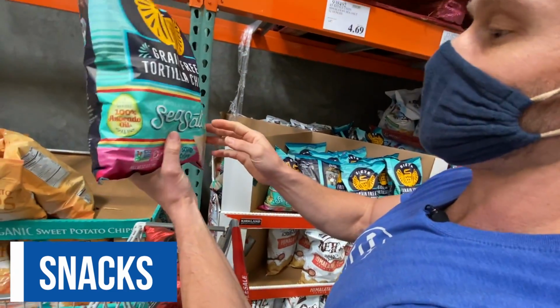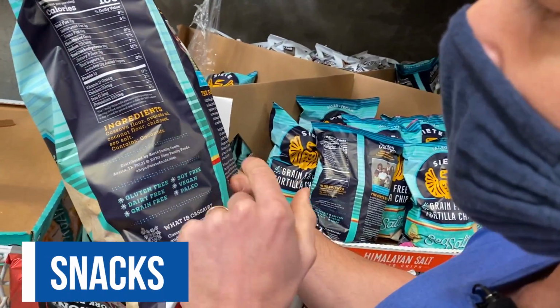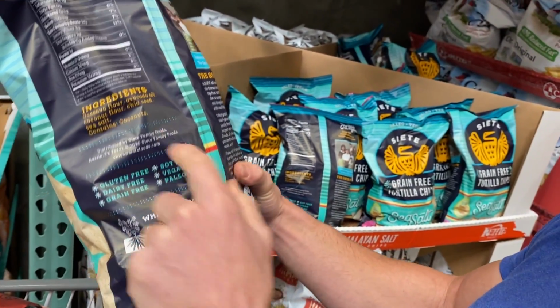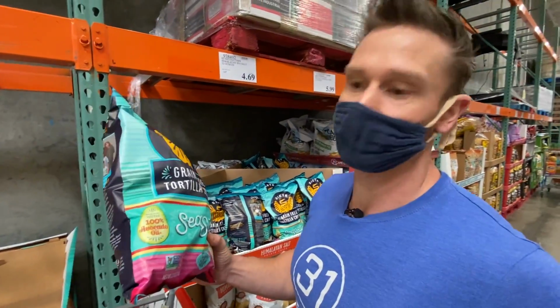Brings me to these bad boys. Look at this, Siete. I love these chips. Cassava flour, avocado oil, coconut flour, chia seed, and sea salt. That is paleo, okay? Gluten-free, dairy-free, grain-free, paleo, vegan, soy-free, okay? I love these guys because they have really leveled it up.